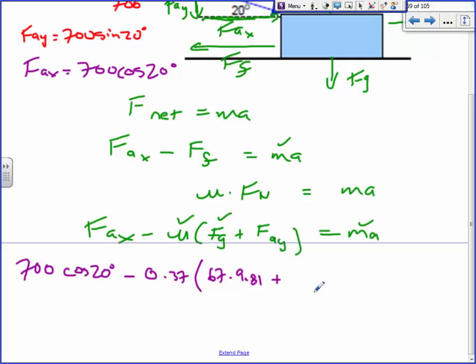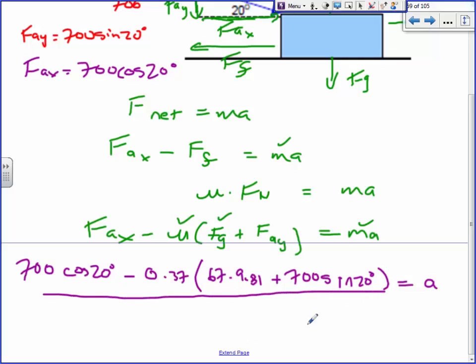Then I need to add the FA in the y direction. Again, if you've already found it as a decimal number, it's not wrong to do so. But you see how I'm trying to do this all in one fell swoop, rather than little bit by little bit, which sometimes gets really tedious, and you're probably sick of it by now. If you can find a way to speed that up, call this 700 sine of 20, and then to get acceleration by itself, divide all of this by its mass. You see how, Michael, especially with that older calculator, you just do this all in one swoop.